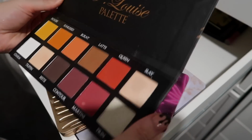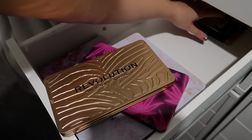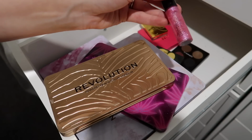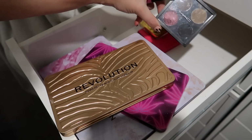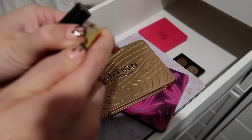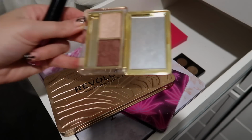Louise palette, and that's why I'll never ever get rid of it. I don't know how my hair gets literally everywhere. And I think the stuff back here are more like sentimental stuff, like the first lip gloss that Blake bought me from MAC, like my first little MAC quad. My first Estee Lauder posh eyeshadow was this little duo, which is insane.